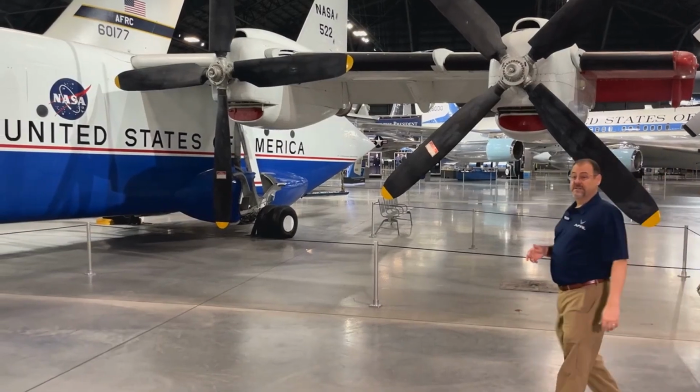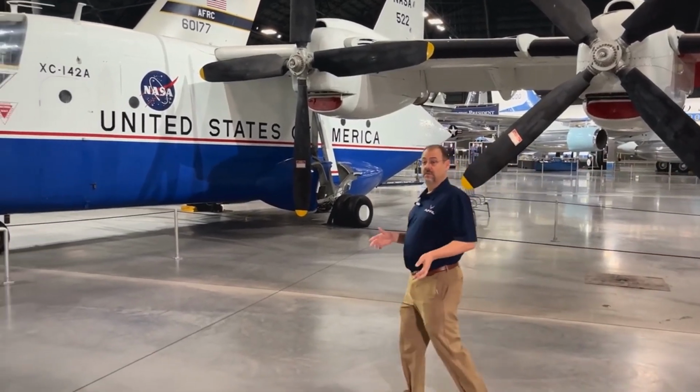The XC-142 is in the museum's Global Reach Gallery, and it tested another form of vertical takeoff and landing technology called tilt wings. Tilt wings operate with the engines attached to the wings, and the entire wing goes vertical. The XC-142 was actually very successful in testing, but it wasn't bought and made operational.